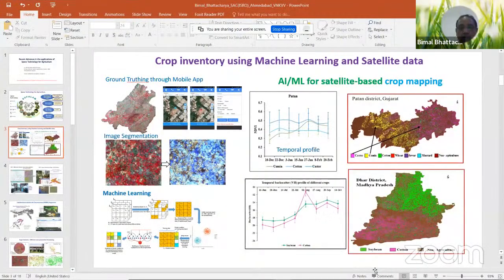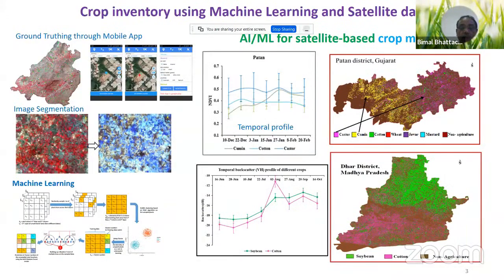So using these temporal profiles, based on artificial intelligence and machine learning, we are doing crop classification. And then you can see how many crops can be classified, both using the optical remote sensing data, using vegetation indices and their profile, and also using the backscatter data from synthetic aperture radar. So these are actually being used for knowing the crop area.